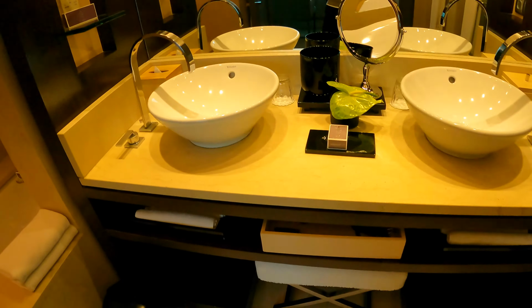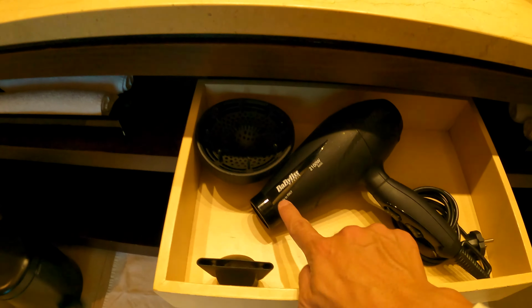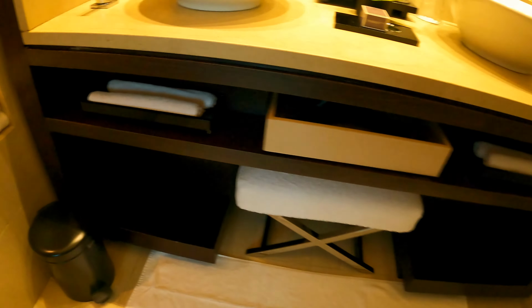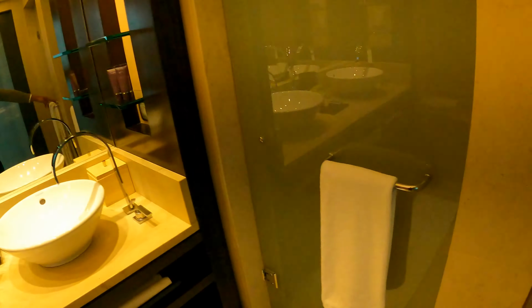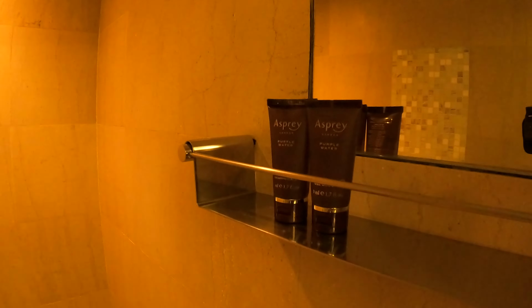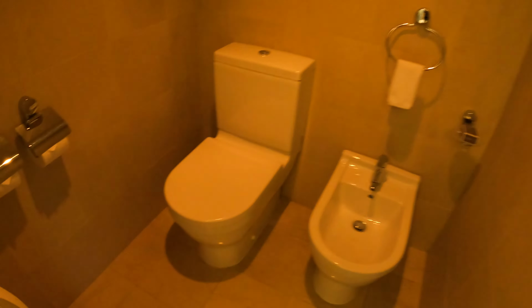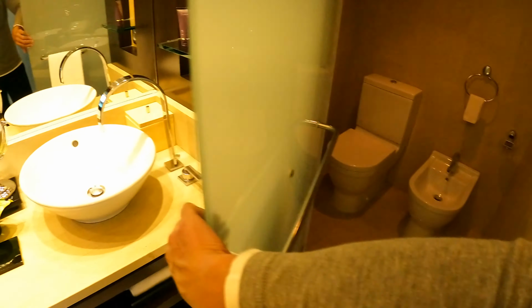And what is it? Hair dryer looks good. Hopefully it's a powerful one, made in Italy. And the extra towels are here. And there's a very short chair for you to sit down to make up. This is the standing shower, a rain shower, and two jets can spray in front of you. So shampoo, shower gel. They did not put the hair conditioner. I have to call for that. And this should be the toilet bowl. It's quite spacious. Okay, and the bidet right over there.